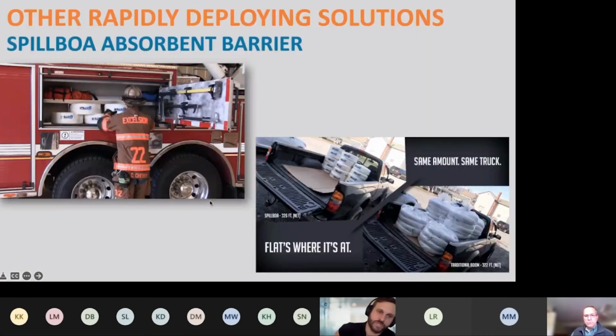Some other rapidly deploying solutions that I mentioned before, not to mention the underflow dam. I did talk about the HARBO, and I'll get into that in a second. You saw in the very first video that I showed what we call our spill boa absorbent barrier. Same concept, which takes up less space, about 80% less space than your traditional boom, as well as deploys about 10 times faster. So if you notice in the picture on the right there, that's about 330 net feet of traditional boom on the right side of that picture. On the left side is the same 330 net feet of our spill boa absorbent. Rolls up really tightly, deploys just like a fire hose, and has a high absorbency to it.